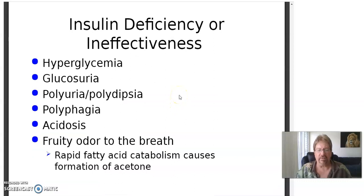Insulin deficiency or ineffectiveness. I don't know if they're going to say this, but let's say it now. Type 1 diabetes is an autoimmune disease. A much smaller percentage of diabetics have type 1. The immune system attacks the beta cells of the islets of Langerhans and destroys them, and these people are no longer able to make insulin. They are dependent on insulin for the rest of their life. The vast majority of diabetic patients, however, have type 2 diabetes. There's a strong genetic component, but there's a very strong lifestyle component also.